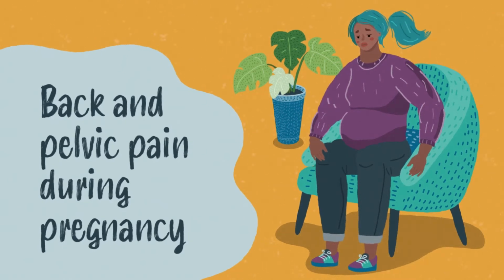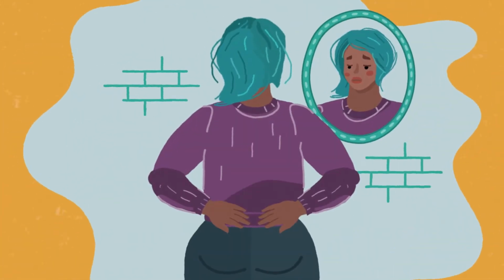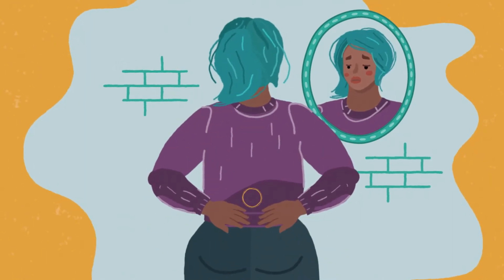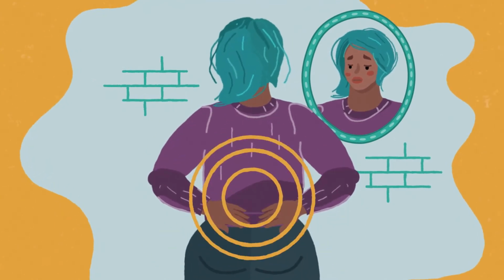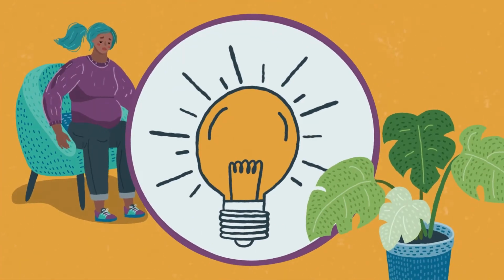Back and pelvic pain during pregnancy. Pain that limits day-to-day activities during pregnancy is not normal, but it is common. This pain may be around the pelvis or the lower back. Bending down, lifting things, doing activities on one leg, or spending a long time in one position may make this worse. Here are a few things that may be useful in managing this pain.